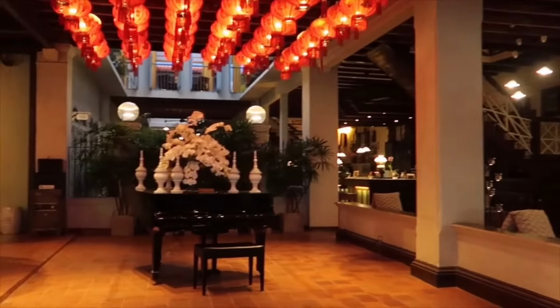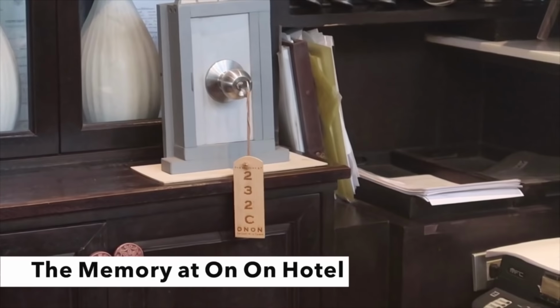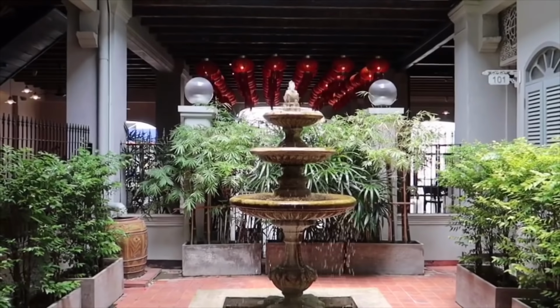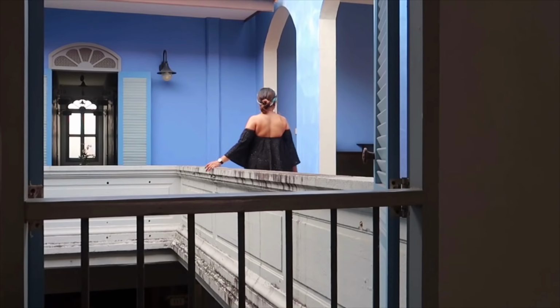If you want to experience a city and its soul, stay in a part which has roots still entrenched in the past. The Memory at Onon Hotel was made famous in 2000 because of its appearance in the Leonardo DiCaprio film The Beach. But the hotel was first opened in 1929 when the main industry in Phuket used to be tin mining. And believe me when I say this, pictures don't do justice to this quaint little place. It has so much character to it.